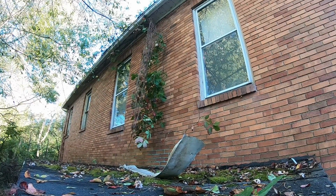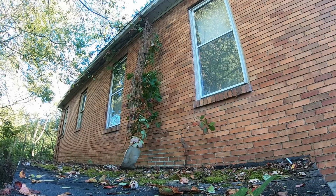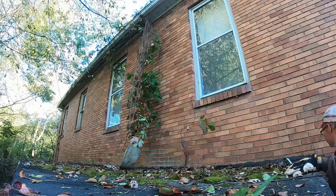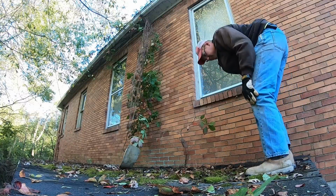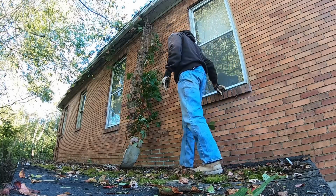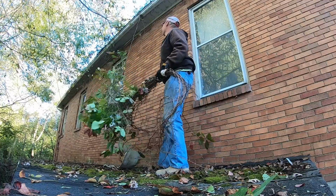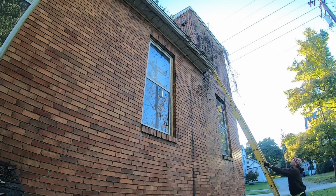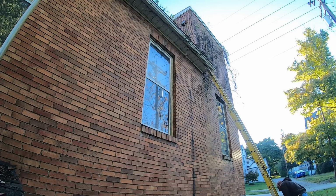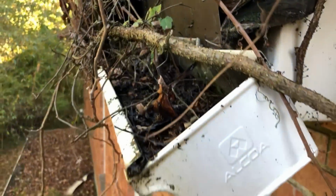Alright, I'm a little afraid to get up here because this roof is much less than stellar, but I'll try it. If I fall through, at least it's on camera. Oh yeah. Solid feeling. Yeah, I think these gutters have seen better days.